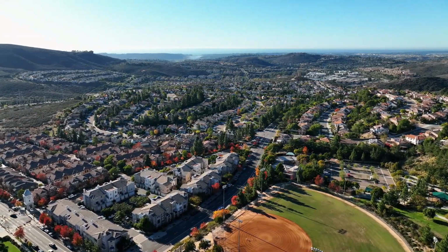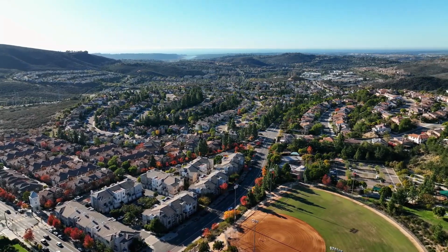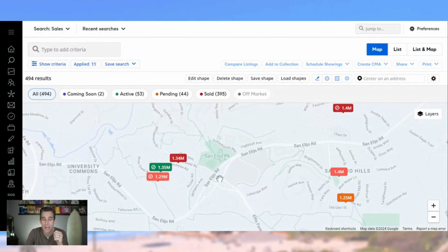If you've never heard of San Alejo Hills, a good drive through, see the vibe. They have the town center right here in the middle. You do have the big ballparks right here. There's not too many other parks. There's a few other little hidden parks, but you will find a bunch of these trails going through as well, which is a lot of what this neighborhood is known for.